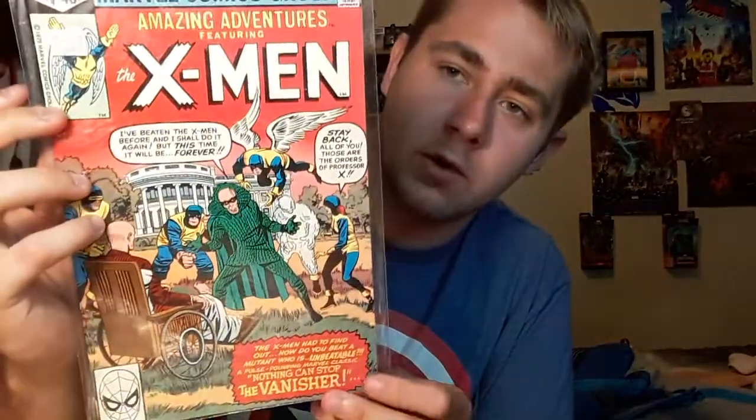And then another one I picked up, when I first saw it, I thought this was one of the OG comics from when the Fantastic Four were first released. I wasn't correct. This is just a bit of a reprint. But this is issue number 4 of Amazing Adventures featuring X-Men. So, still a pretty good pickup.